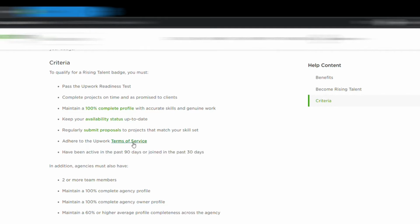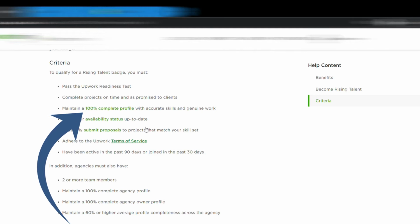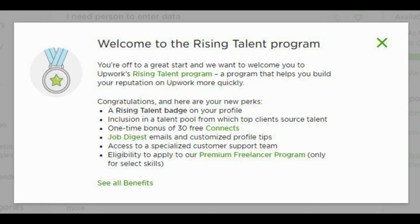The point number 2 and 3 I've already covered in my previous video, that you have to maintain a 100% complete profile. For that, you can watch the previous 4 videos, and you have to set up your availability status to available. Now these are the incentives that you have, that you get included in a pool of talent that is most visible to the clients. When you have a rising talent badge, you have a higher chance of getting hired. Other than that, you are also given some bonus connects.